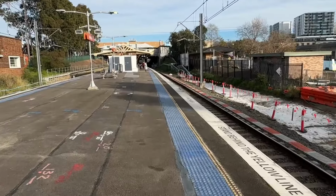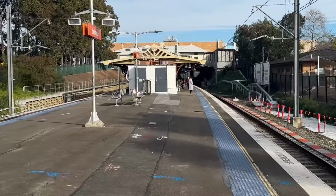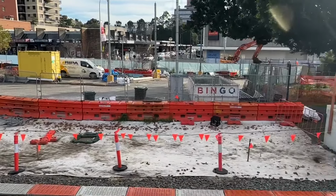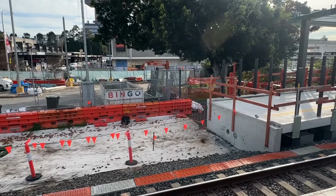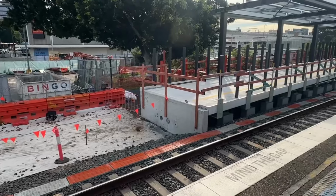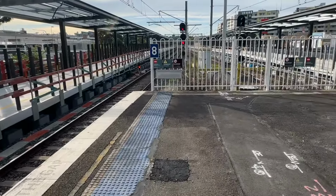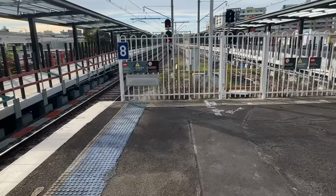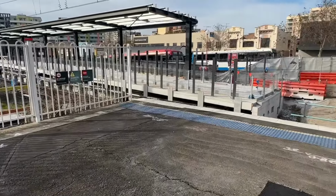There's a lot of major work going on here, especially there. It's so freaking cold, it's like 9-10 degrees in the middle of, no wait, actually almost the end of July.